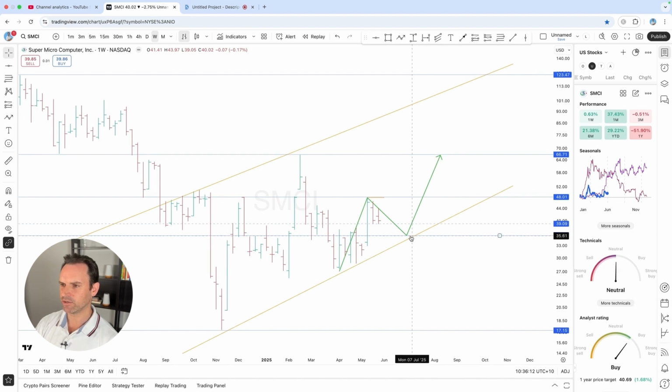We should expect it to find support around about $35 if it respects the trend line and if the trend is going to continue. Based on the current price action, that is more likely. The trend should continue. However, for my more bullish scenario, price could find support exactly where it is now at that $39 level. That is quite possible.